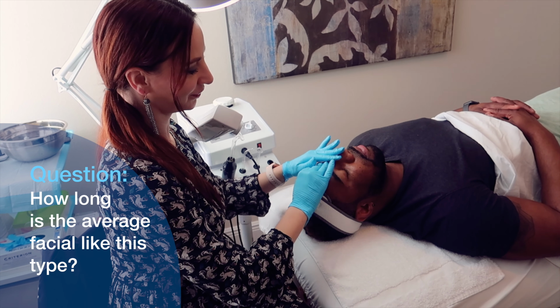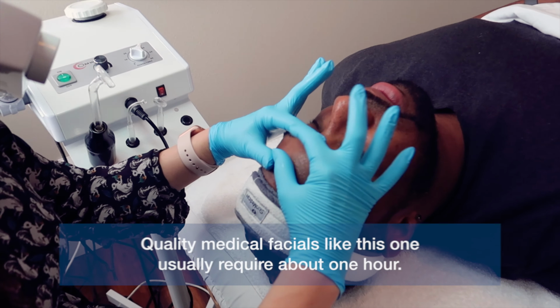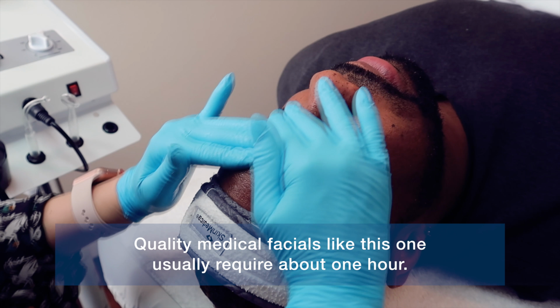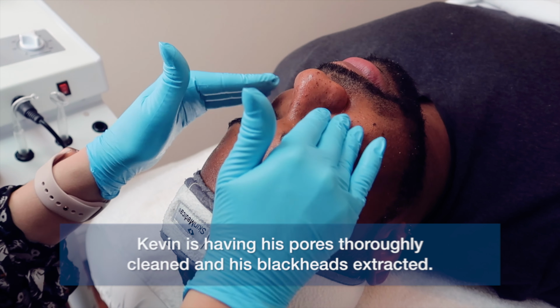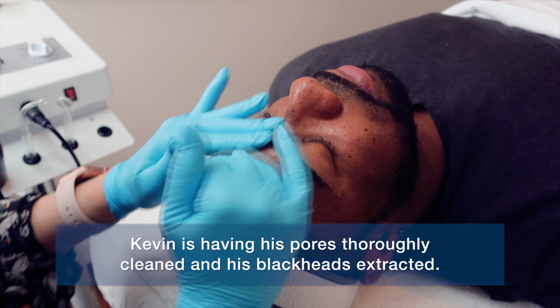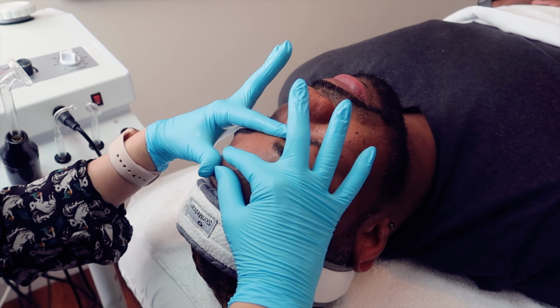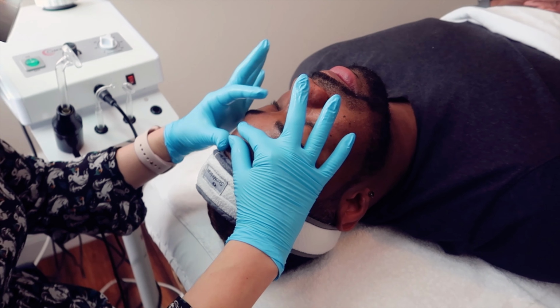How long is the average facial like this type? Our facials typically are about an hour in length because you have to give an appropriate amount of time to prep the skin. And what sets us apart here is, like I said, we are actually going to clean the skin out. Extractions aren't just 5 minutes. Sometimes I'll take 20, 30 minutes of actual extracting. And then we have what's called a dermophile, which is, think of it as a fancy file with medical grade crushed diamonds. So it's a microdermabrasion, but without suction.